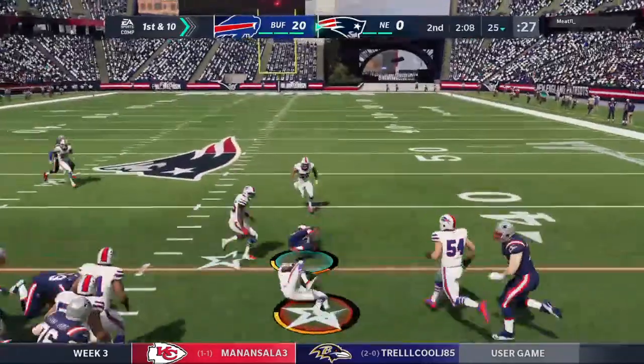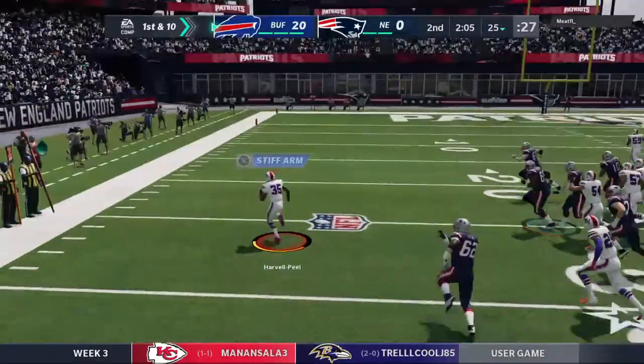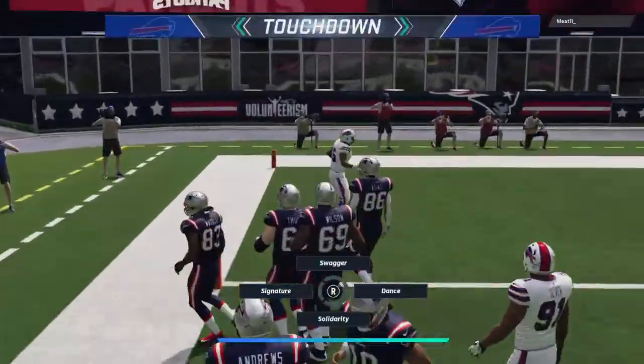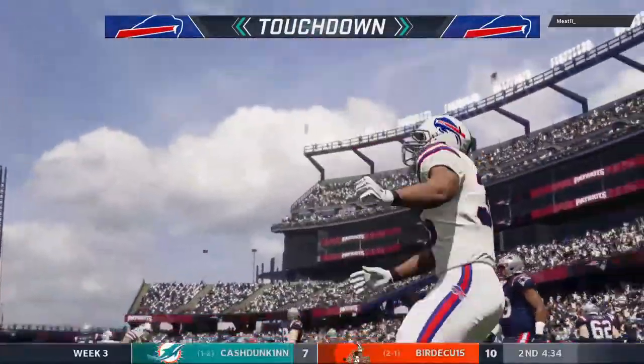Oh, now Lindsey lost the football. Now this is picked up by the Bills. And he's got some space here. And this is going to be brought back for a Bills touchdown. Come on now, let's make it happen, baby.